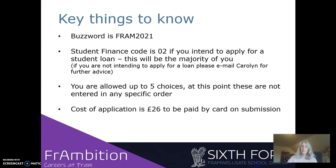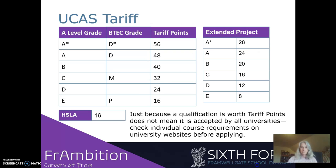There is a cost to the application. Obviously, there's a lot of admin from UCAS's end to get your application sent off to the different universities. It's £26 this year. That money doesn't come to us. You pay that on card when you submit your application, so you don't need to pay that now. That will be October, December, whenever you send your application off.